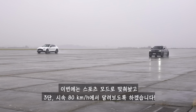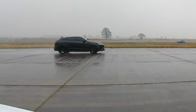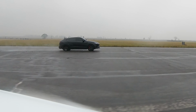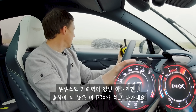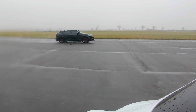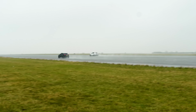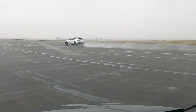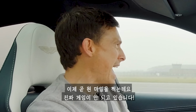Okay, now we have another rolling race, this time with the cars in their sportiest setting and locked in third gear. So I'm going to call it in. Here we go. 3, 2, 1, go. Oh, good response. That responded well, but we see the added power now of this. It's definitely faster than my older one. And it drops an Urus. Where is the Urus? There comes the Maya, absolutely smacking its ass.